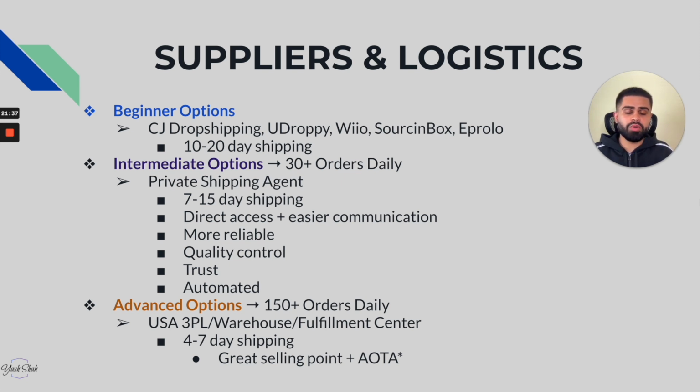Like I mentioned, it's more direct access, it's easier communication, they're more reliable, more trustworthy. There's also quality control that they can do for you, and that automation factor is also there, so you don't have to manually fulfill, process, and ship out each and every single order and upload all the tracking information. This stuff gets very monotonous, very tedious, and very time consuming, of course, when you're doing 30, 40, 50, or even more orders a day.